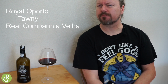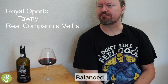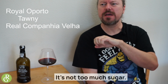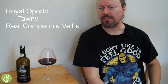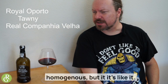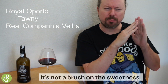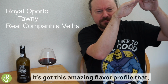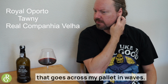It's balanced. It's not too much oak, it's not too much alcohol, it's not too much sugar. It's this floating in equilibrium. It's got, I want to say it's homogeneous, but it doesn't stand out on the oak. It's not abrupt on the sweetness. It's got this amazing flavor profile that goes across my palate in waves.